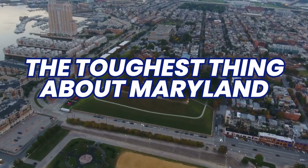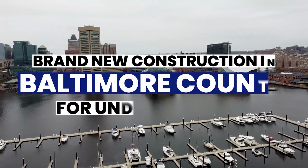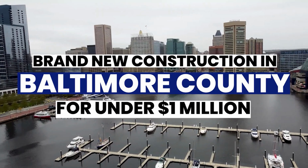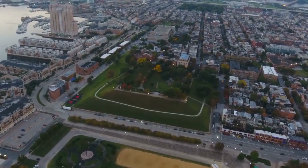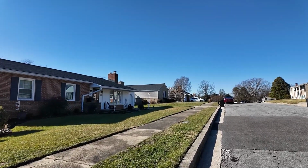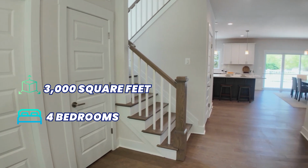We've talked about this before, but the toughest thing about Maryland is the lack of brand new construction. Well, today we're gonna show you brand new construction in Baltimore County for just under $1 million. So if you've been looking for a home in and around the Baltimore metro area, maybe specifically Timonium, Maryland, well, today we have it for you. Brand new build, almost 3,000 square feet, 4 beds, 3.5 baths. Let's check this out.